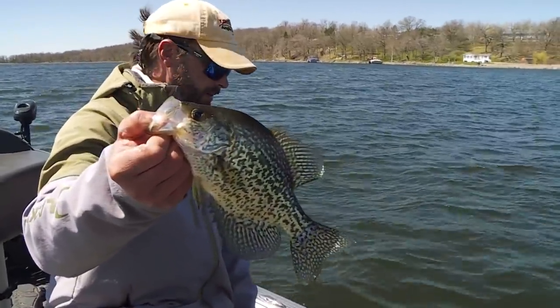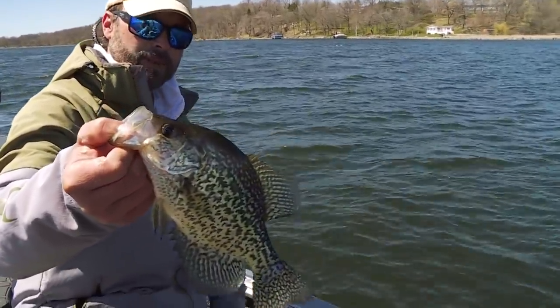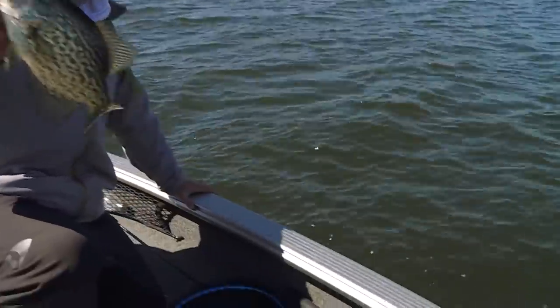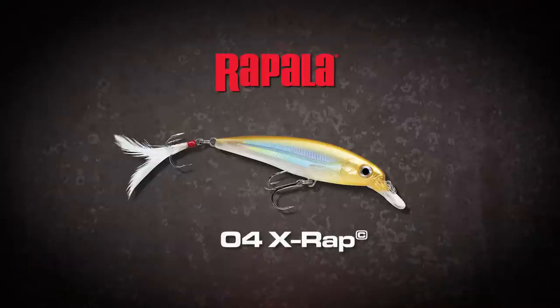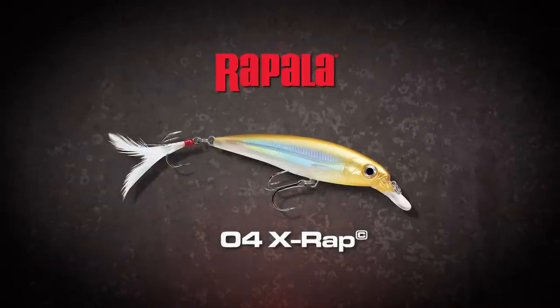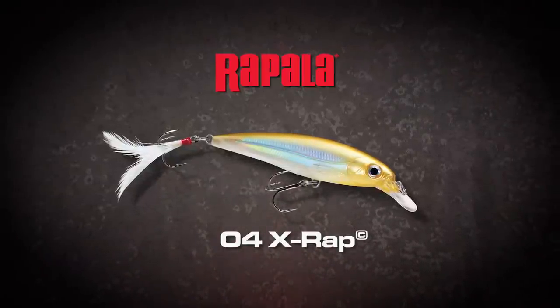That's a nice one, that'd be a great little eater. But the big ticket with this is the line. Braid is key. I'm gonna get this guy back. All right, so that fish I just caught on the size 4, ooh, Matt's got another one, size 4 X-Wrap.